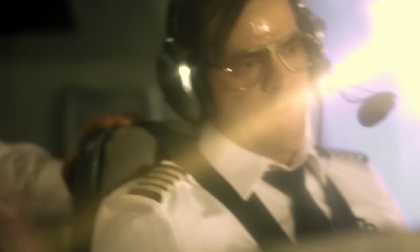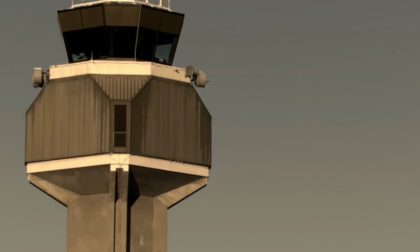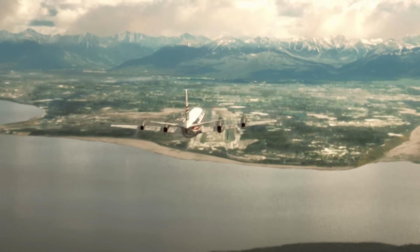Anchorage, re-mate. Ready to land, runway 6 right. Re-mate, clear to land, runway 6 right.